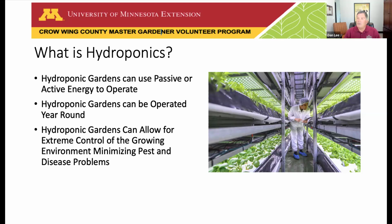They can allow for the extreme control of the environment. So the picture that I have on the screen actually was chosen to make the point that you can control almost every aspect of the growing system. In this picture, you see an enclosed space. It has lights that are at a strategic height from the plants.